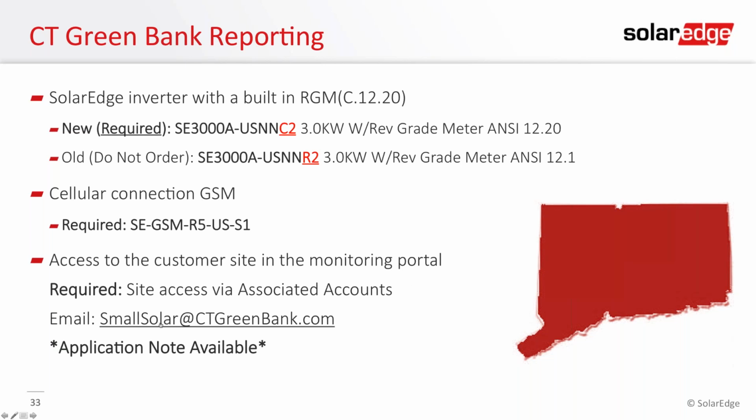And basically the email address that's going to be used is the small solar at CT Green Bank. This is the email address that you're going to give access to under associated accounts for that site so that the automatic reporting is able to be done. And there is an application note available on our website that goes through all that. So if you have any questions, please look there first, because pretty much everything that you need to know is already available in text and downloadable format.